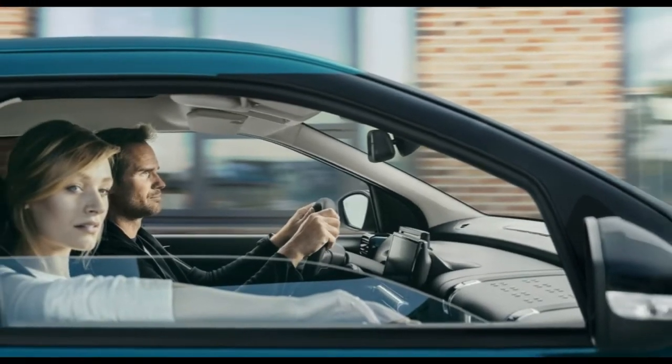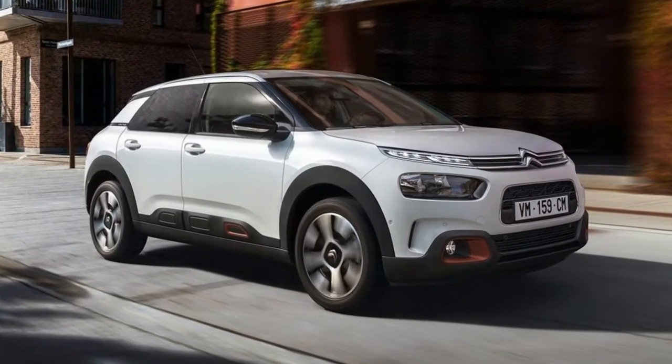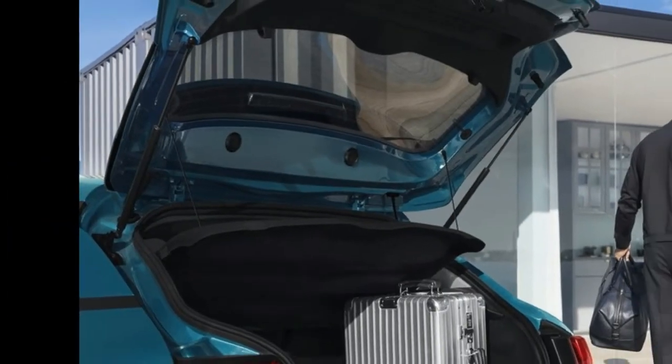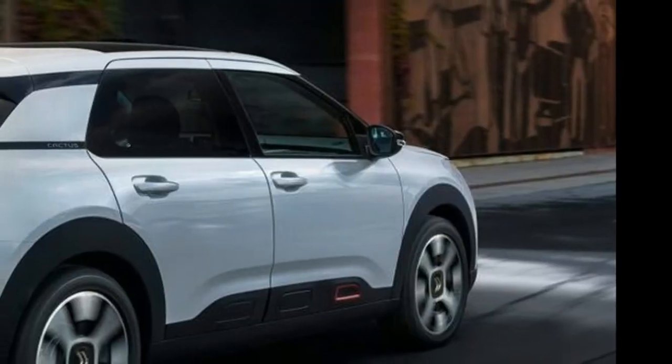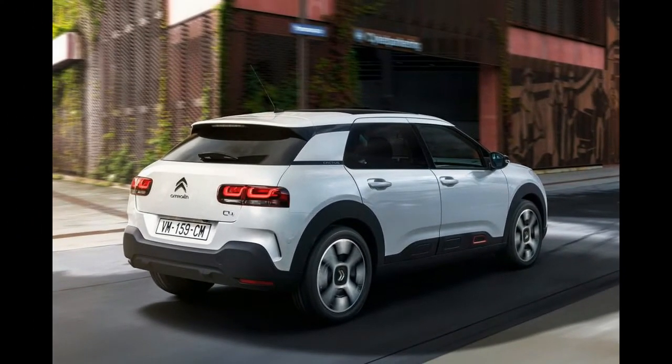Citroen says the new C4 Cactus now offers 31 different combinations to choose from. Customers in the UK are offered a choice between two versions of the 1.2-litre 3-cylinder PureTech petrol engine, 110 PS and 130 PS, and the 100 PS 1.6-litre diesel unit. A naturally aspirated 82 PS version of the 1.2-litre petrol will be added to the range from May.